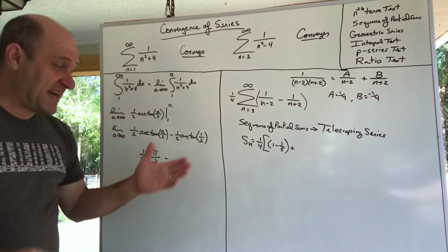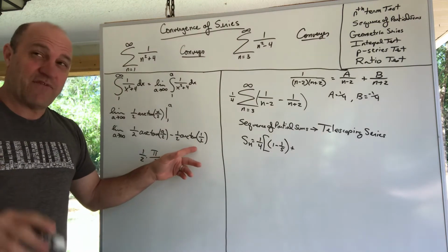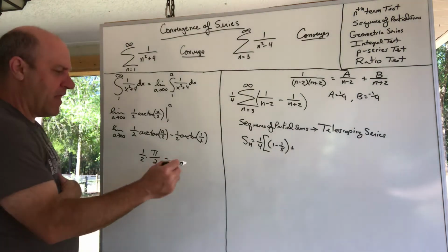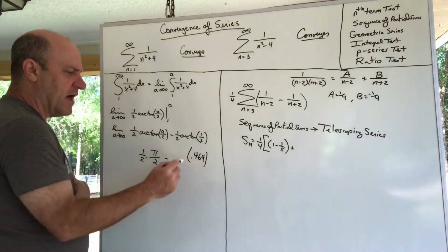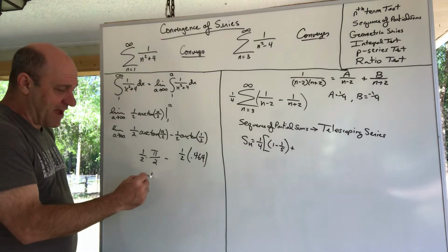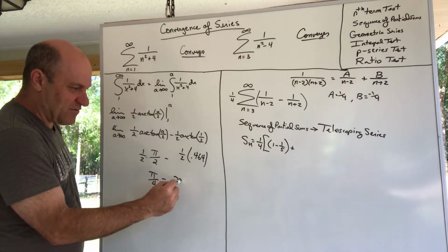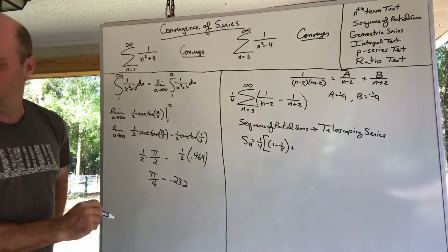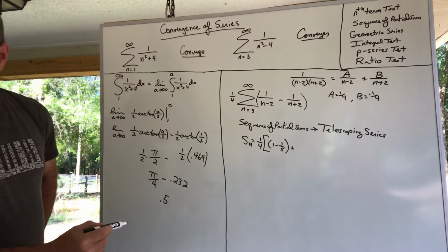It's an angle. I'm looking for the angle whose tangent is 1/2. It's not a famous angle. I punched it in my calculator and I got 0.464 for the angle. That's in radians, times 1/2. But the point is, I've got a number here. I've got pi over 4 minus this number, 0.232. That's rounded off. If I just decimalize this and round it, I get an answer of 0.553.